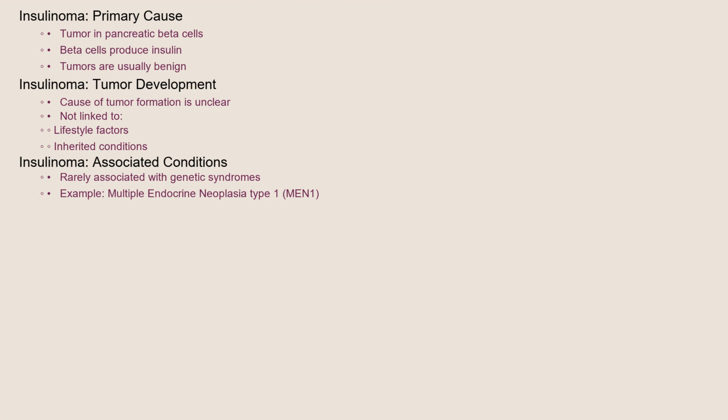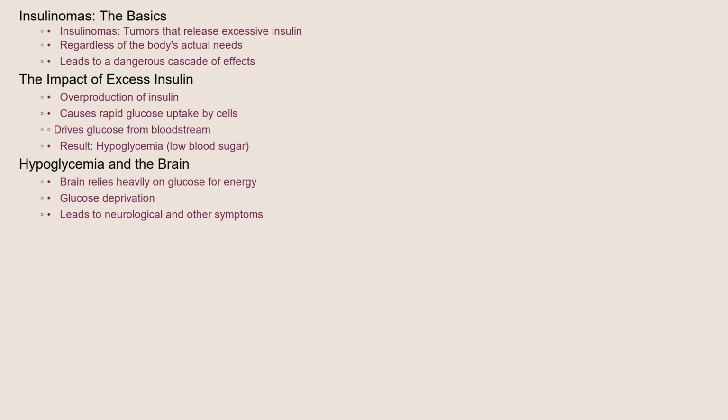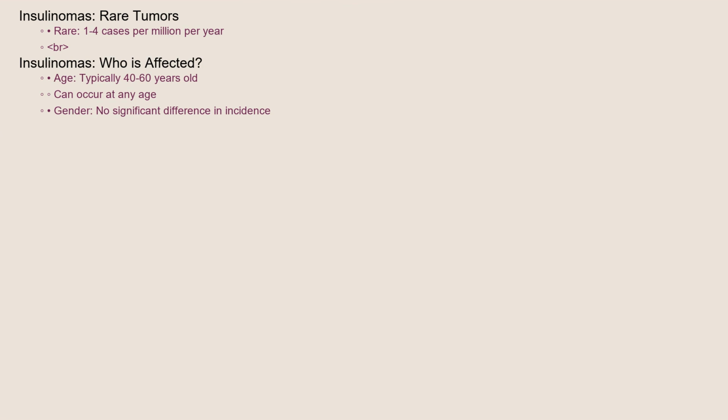MEN1. Insulinomas wreak havoc by releasing excessive amounts of insulin, regardless of the body's actual need for it. This constant overproduction of insulin drives glucose, or sugar, from the bloodstream into the cells at an accelerated rate, causing hypoglycemia, or low blood sugar. The brain relies heavily on glucose for energy, so this glucose deprivation leads to a cascade of neurological and other symptoms.